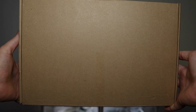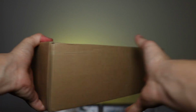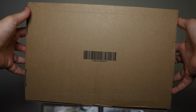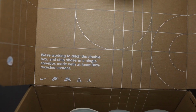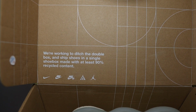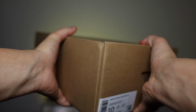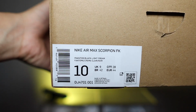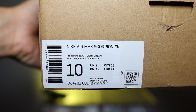But of course, before anything, let's start off with the box. Right, so we've seen on the Nike Air Max Flyknit Racer that Nike are going for that reusable, recycled box. So if you wanted to repackage them or even send them back, you can do without another box. But what gets me though, is they are double boxing it to send it to me in the first place. The only thing worth really looking at is the product sticker. And it does say Nike Air Max Scorpion Flyknit, and the official colorway is Phantom Black and Light Cream.